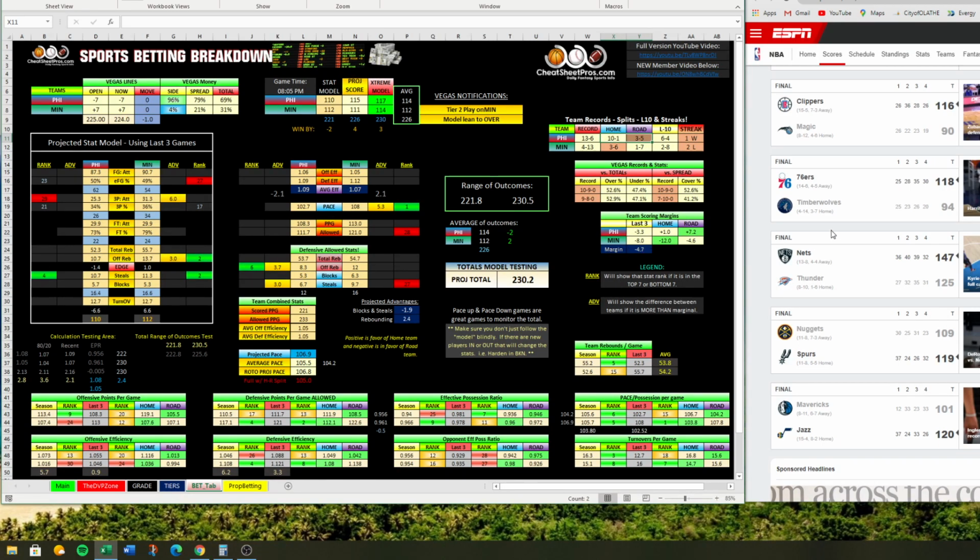Now, let's look at the pace real quick. So this game went under. Vegas opened it at 225 and went down to 224, and we've got it at 226, possibly 230 in our range, 222 to about 231. So we had it kind of leaning over, but you've got to be careful because Minnesota does not score that many points. So this is one that I would probably stay away from the total. If you want to just look at it quick, look here, 226, 224, it's too close. I'm going to stay away. Let's go ahead and move on.